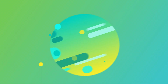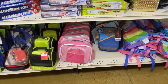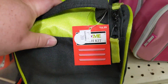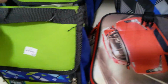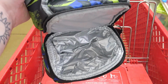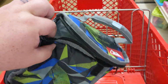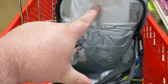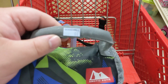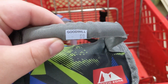Number 3 is Goodwill. Don't discount Goodwill and how good they can be. Just because something's used doesn't mean that it doesn't have value. Just because it doesn't come from Walmart or it doesn't come from Target doesn't mean that it's still not something awesome or special that you can give your kid to take to school. All right, so this is one of the items that was on my list to get for the boys for our back to school savings challenge. It's a nice lunch bag. Should keep everything insulated. Looks nice and clean, has the extra compartment. And we were going to get them at the dollar store, which was already going to get us a pretty good deal, but 99 cents, we'll go ahead and grab that. And that'll be one item checked off our list.